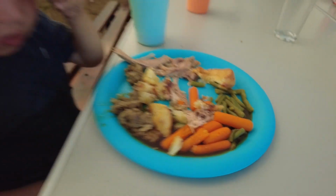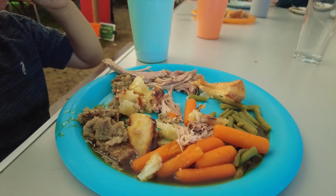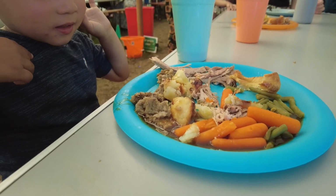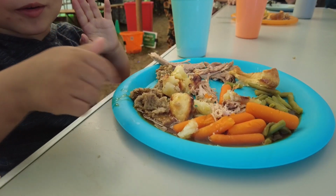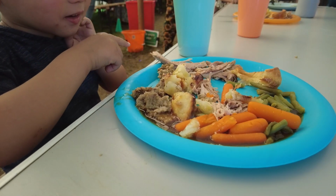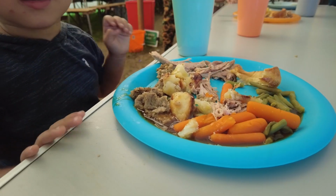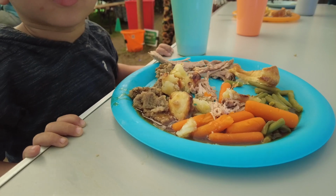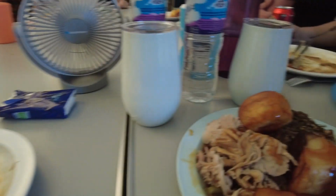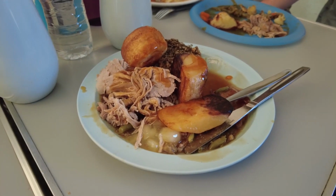So let's look. This was the best dinner, and this is what I've got left to show you. This is little Zeke's dinner, which he doesn't want. There was pulled pork. What else is on your plate? Carrots. Potato. It's not chicken, it's pork. Pulled pork. What's this? Yorkie. Green beans, stuffing, and gravy. And this is seconds that hubby's gone to get. Obviously, he's minus the veg, and that's it.